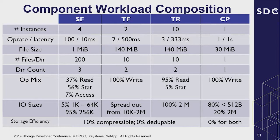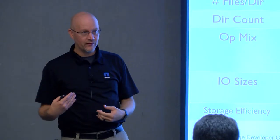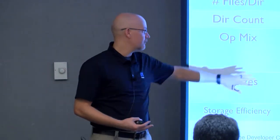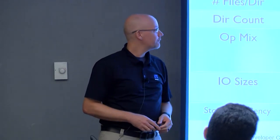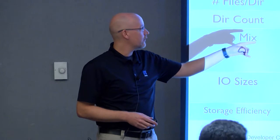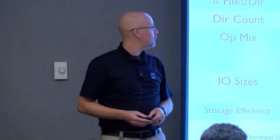They're aimed mostly at doing reads, but what we found is that because there's a whole bunch of files and you have to find the files, the traces actually show a lot of stats. You have to find the file in order to read the file, so it's a mix of stats and reads, and they tend to be larger reads. The TF record writer, there are 2 of those. They run at 2 ops per second.